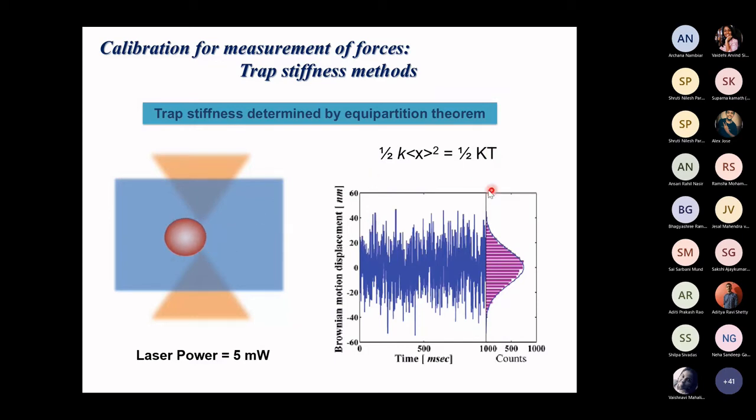So if you equate this, and if you plot it, see, you have trapped this particle, but it is moving. If you plot the Brownian motion displacement, which is in nanometer, with time, you have this kind of fluctuation. And if you plot this fluctuation, you can see it is a kind of graph. The maximum is here, and then gradually it wanes away at the two ends. Okay, this is with a laser beam of power 5 milliwatt.